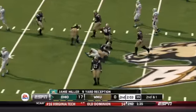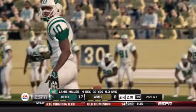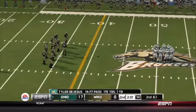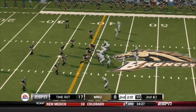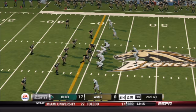And he's taken down around the 41-yard line. The Bobcats will use their first time out of the half. Not a bad little play there. Yeah, it's a nice job by the quarterback reading the coverage and delivering a very catchable ball and allowing his receiver to come up with a nice game.